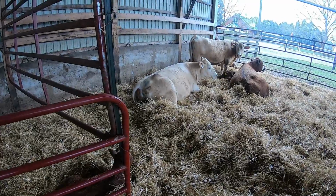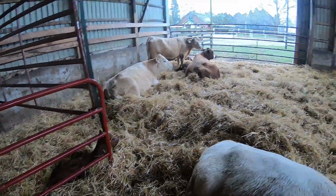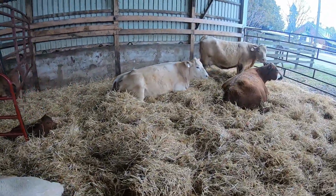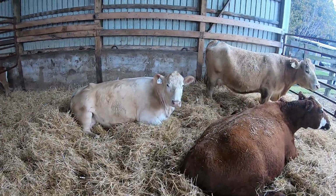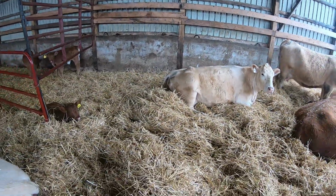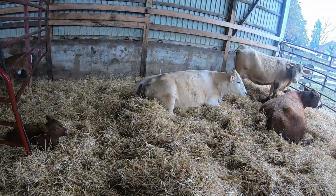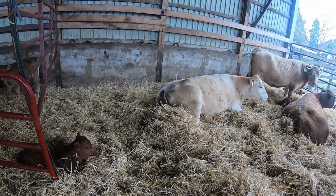Okay, I think today's the day for X7 to have her baby. And I'm not going anywhere, so hopefully we're going to be able to show you the cow having her baby. X7, she's been circling a little bit, smelling the straw, and she's kind of got herself nested in here. We're going to keep an eye on her.